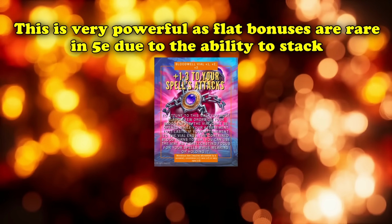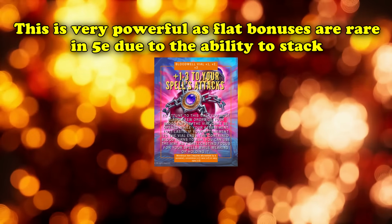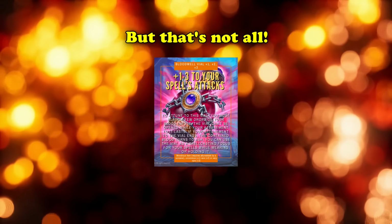This by itself is very powerful, as getting flat bonuses is highly rare in 5th edition, with the developers preferring to grant advantage whenever possible. However, the use of this item doesn't stop there.